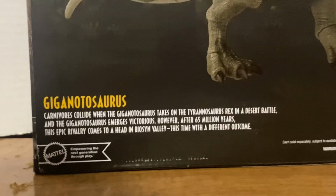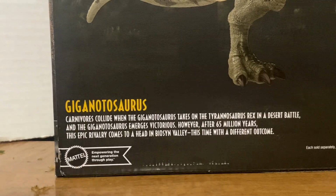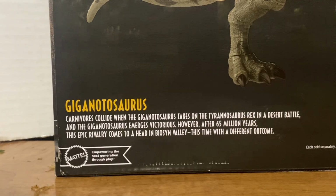So ignore my cringy voice. I do not like the description for this thing. The description should have been: carnivores collide when the Giganotosaurus takes on the Tyrannosaurus Rex in a desert battle, and the Giganotosaurus emerges victorious. However, after 65 million years, the Giganotosaurus was jumped, and only existed to be the main villain, which it really wasn't.